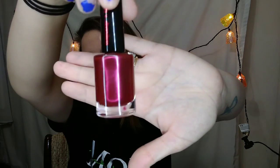The packaging is really cute. It's got a little boop on it. Ooh, it is a really pretty color. It's a really pretty fall color. I got the shade Little Red Dress.